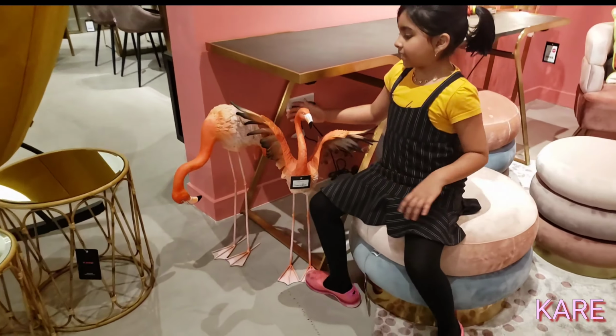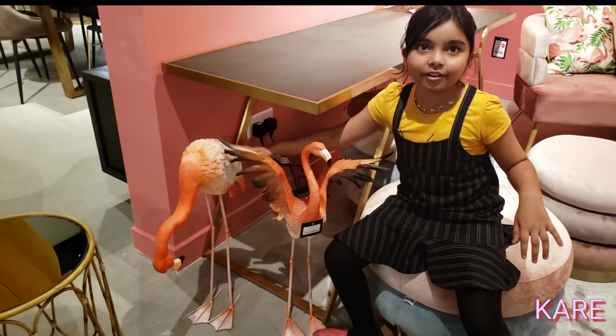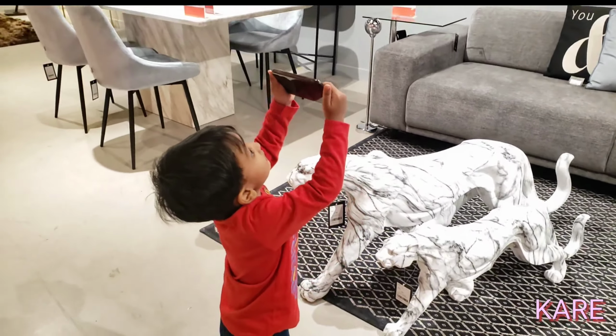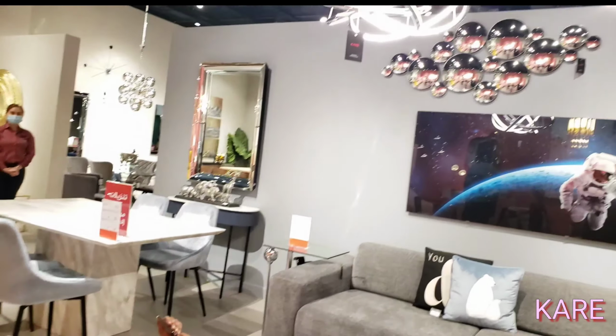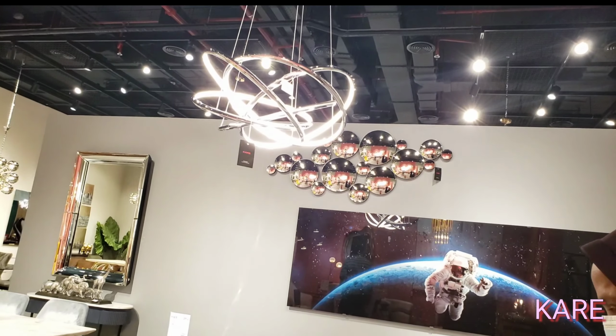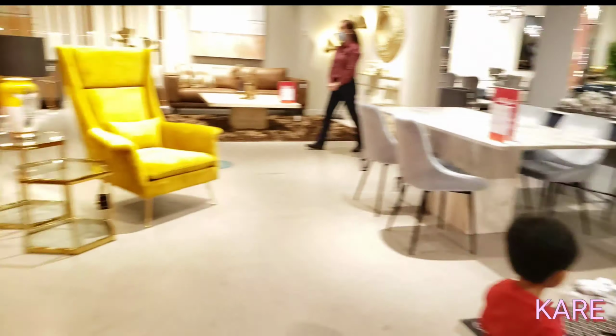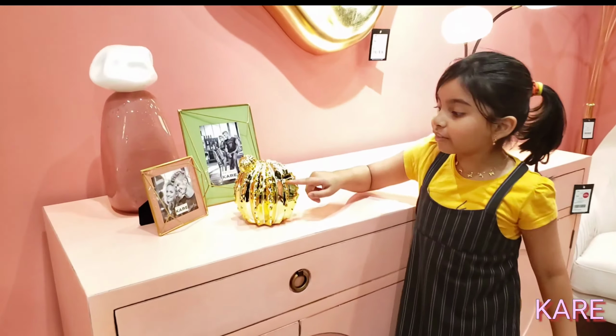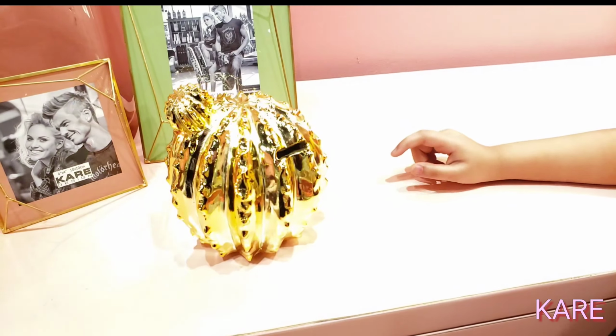Hey guys, look at this, these are my friends. This one is Lily and this one is Ellie. Guys, come on, look at this. It's a golden cactus money box. I knew it straight away.